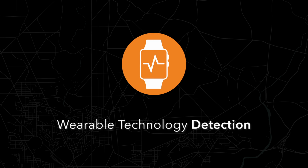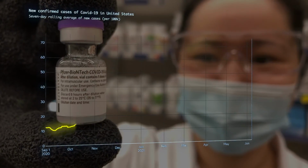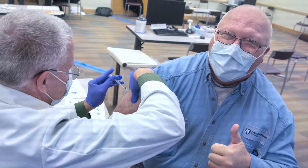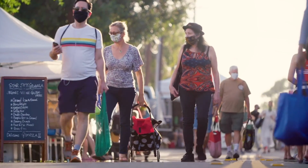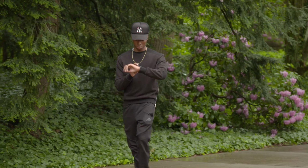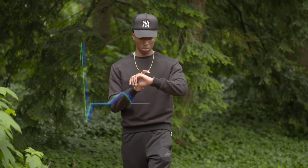As vaccinations take hold across the United States, COVID-19 cases and deaths have dropped to their lowest levels in nearly a year. But even as the outlook improves, researchers are testing new methods to stop the next pandemic. A team at Scripps Research in San Diego has proposed using wearable technology to monitor a population for early signs of an outbreak.